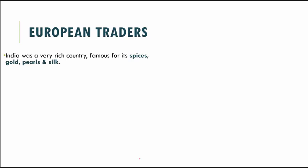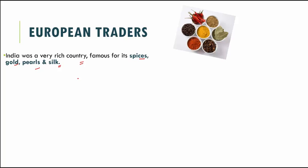India back then was a very rich country and it was very famous for its spices, gold, pearl, and silk. So these were some of the things that were abundant in India and people traded with India for all of these goods. This picture here represents some of the spices. Gold, pearl, and silk, I'm sure you've all seen.